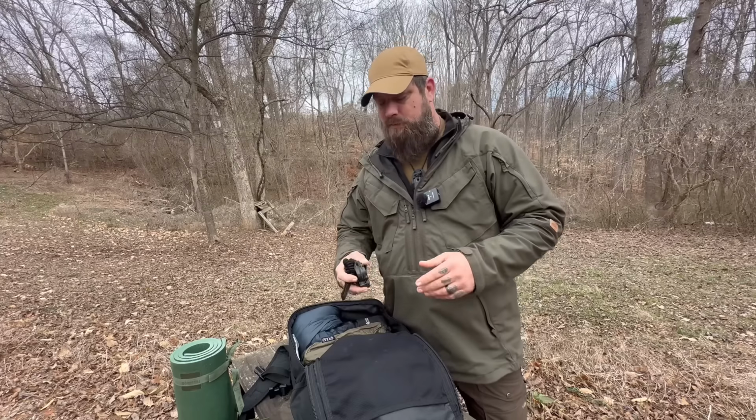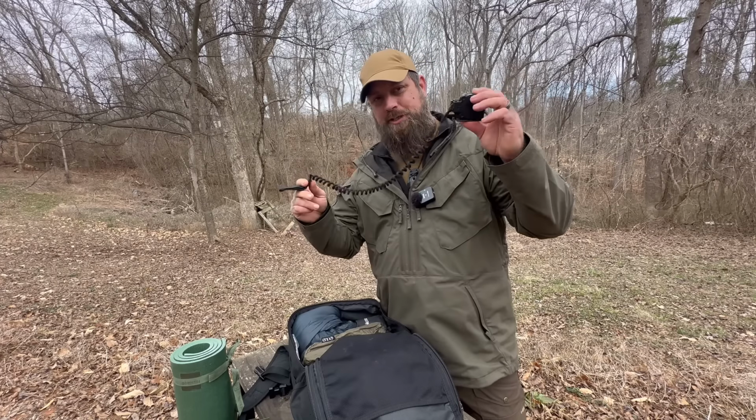Something that's often overlooked is a high quality compass, and you'll notice that this one is on a lanyard because they realize this is a precision instrument, that it's really important and something you definitely don't want to lose.